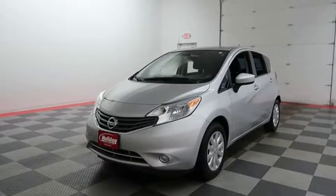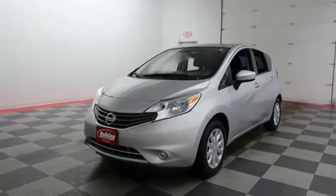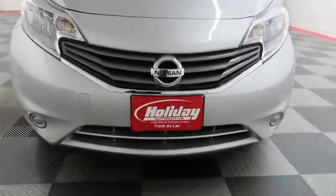Today we're taking a look at a brilliant silver metallic 2015 Nissan Versa Note SL, stock number A6837. There are factory fog lights up front. The hood is in excellent shape. I do not see any noticeable scratches.